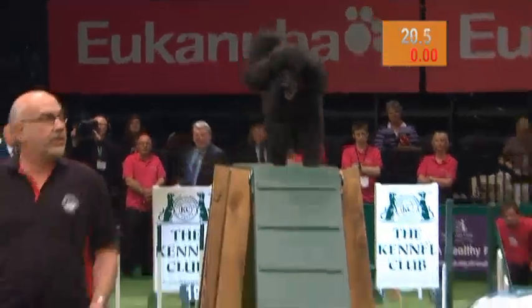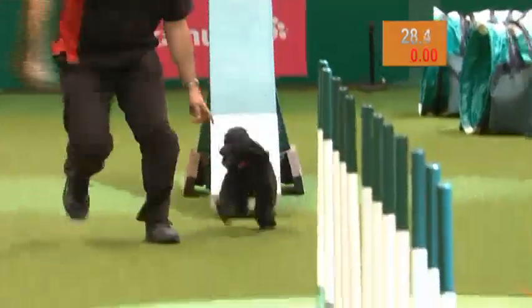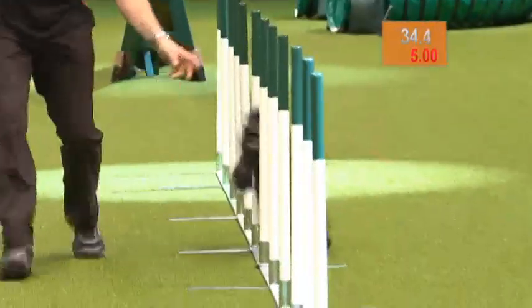It's all here for the taking. They had a clear round this morning. If they can go clear, they're in with a chance. Double clear is what's going to win it. Yeah, Mike, I know, was quite nervous about this and makes a mistake on the weaves. Another 5.